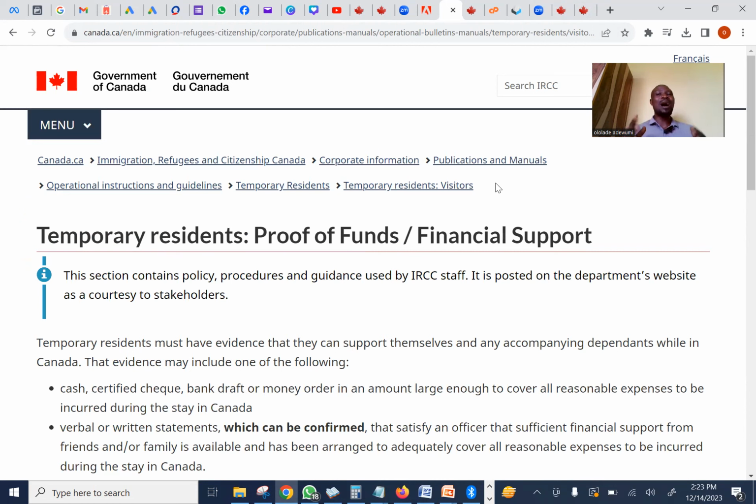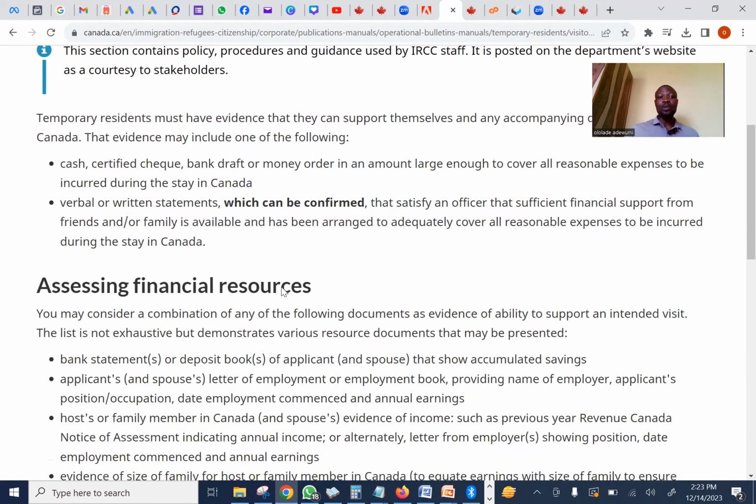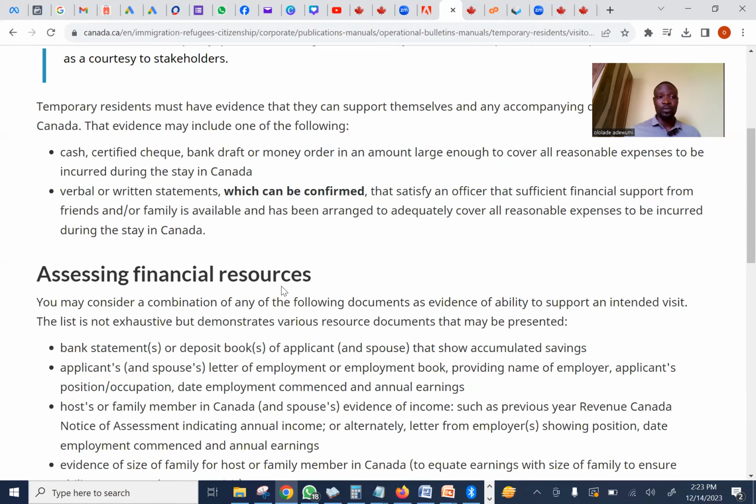They only require you to have enough money, and that money can be in form of cash. Can you see? Cash, certified check, bank draft, money order in an amount large enough. Can you see? Large enough to cover all reasonable expenses to be incurred during the stay in Canada. Okay, you can go through all of this.